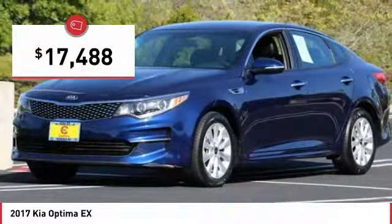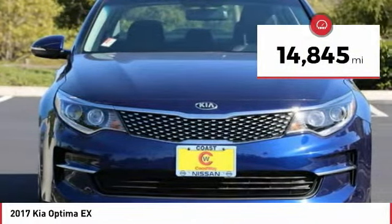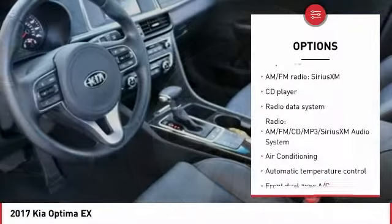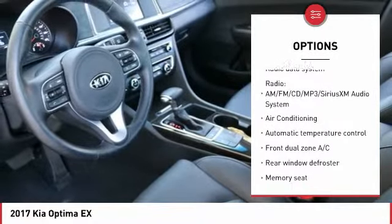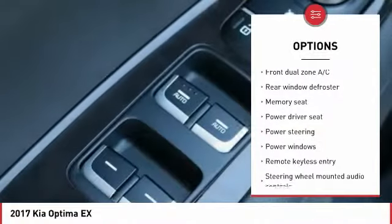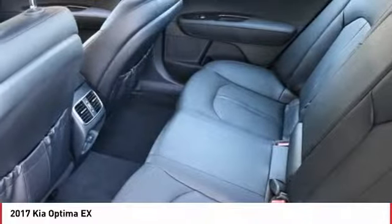below $20,000. This vehicle has less than 15,000 miles. Here are some of this vehicle's great options: navigation system, traction control, air conditioning, dual airbags, leather-wrapped steering wheel, one owner, alloy wheels, power steering, four-wheel disc brakes, power windows.